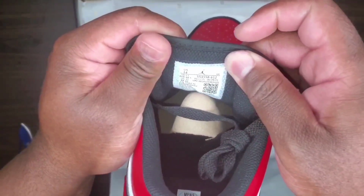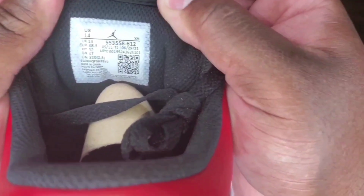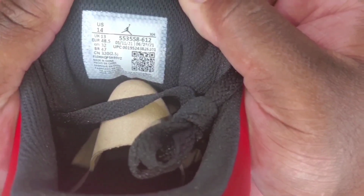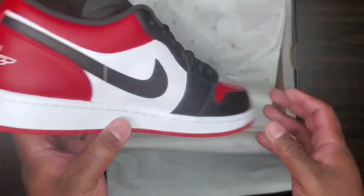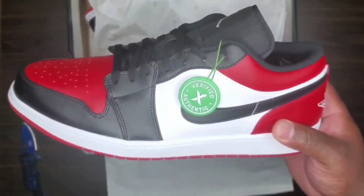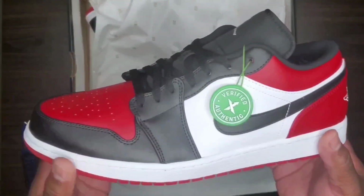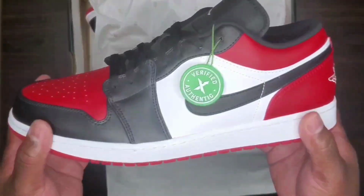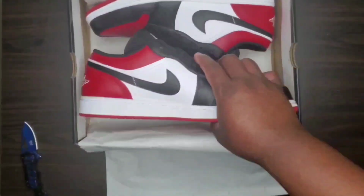Let's see. These have been in production since May until June. I tried on the size 13 at a local Finish Line. It was not gonna happen. So I said, well, let me just check StockX. And the prices were not that bad. Like I said, I put in a bid for like $150 and I hit. So here they are. We're gonna do our QC.